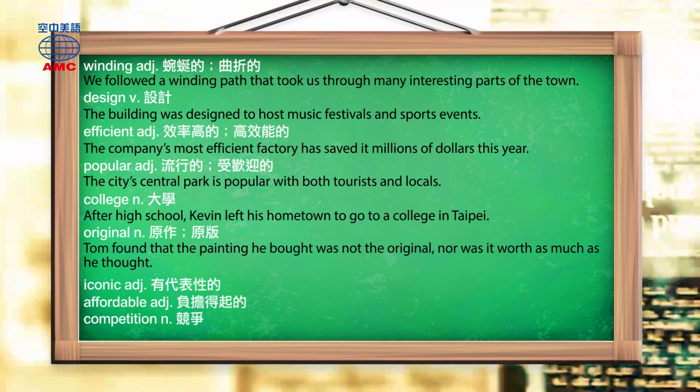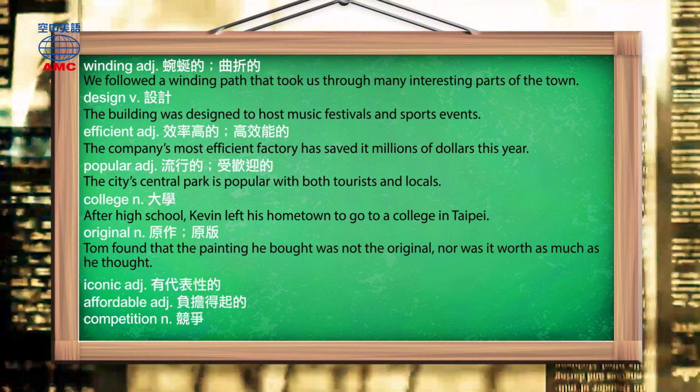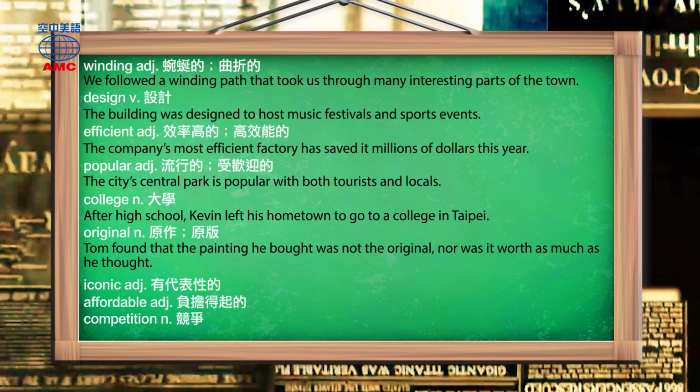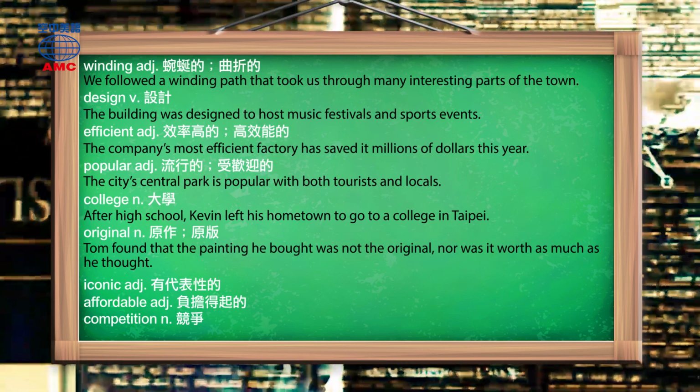So something that is not a copy. So if we're talking about the Mona Lisa, for example, there are lots of pictures of the Mona Lisa, but there is only one original, and that is in the Louvre Museum in Paris. That is the original of the Mona Lisa.